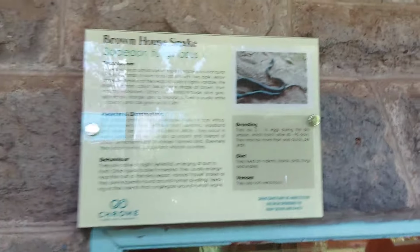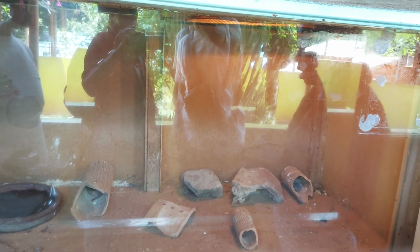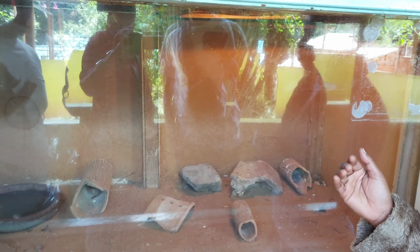Okay. This container has a brown house snake. The brown house snake is found in our houses. On our farm, this is the snake we kill daily, assuming you are killing a big snake in the name of Black Mamba. It is the brown house snake. It is the one that comes into our house to steal mice, rats, lizards. So it is behaving like a cat. No venom, found in our house.